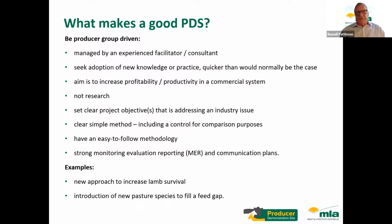So we're not talking about research projects here. We're talking about known knowledge or new technology or particular practice that we want to have adopted into the industry. And so there are other funding streams available for pure research and development through MLA. And of course, the aim is to increase the profitability and productivity in commercial systems and demonstrating those so that people are learning by doing.